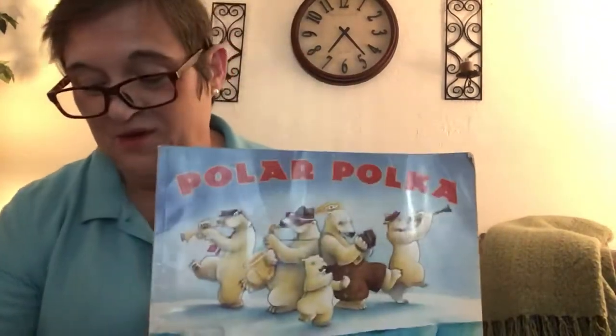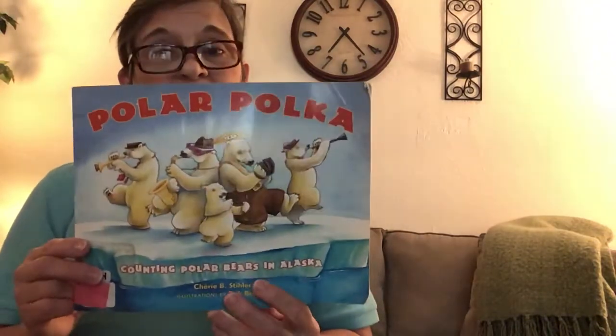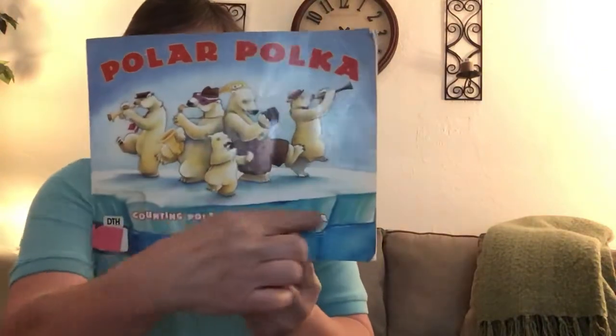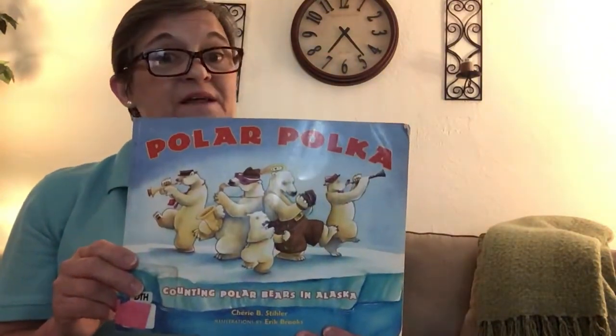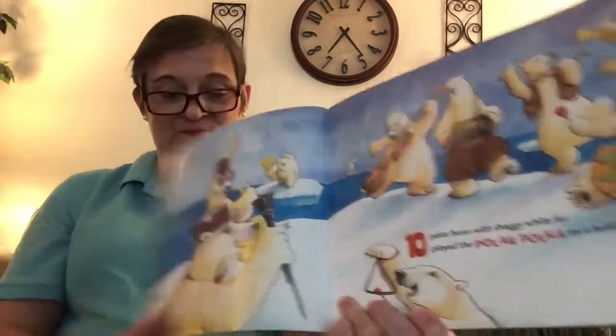Okay, so back to our story. Well, these 10 polar bears in the story are playing on this iceberg. An iceberg is a huge chunk of ice that's floating in the water. But I think the iceberg is getting a little warm, so something is happening. It's breaking up. And there's all sorts of interesting words in the story for how it breaks up. Crack, pop, boink. So see how many of those words you hear.